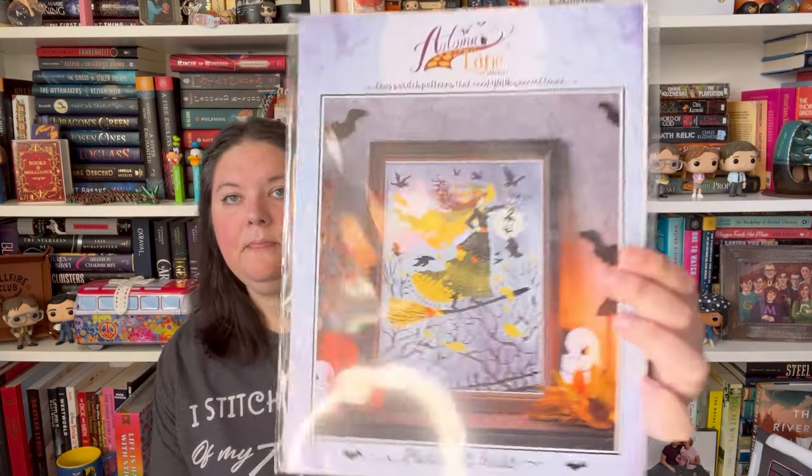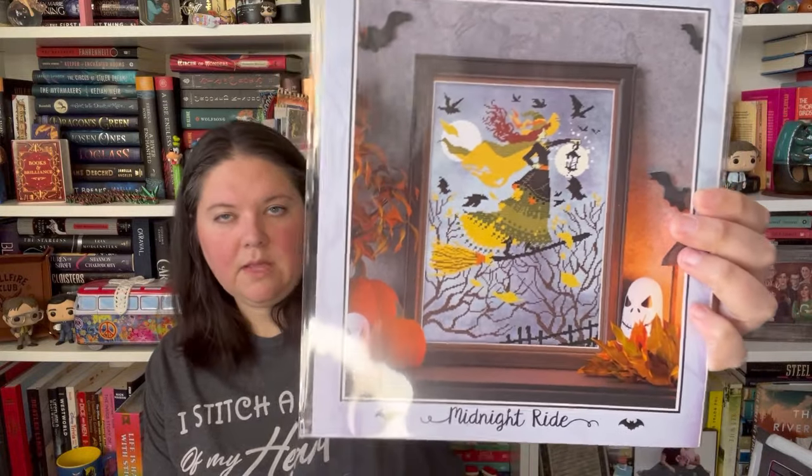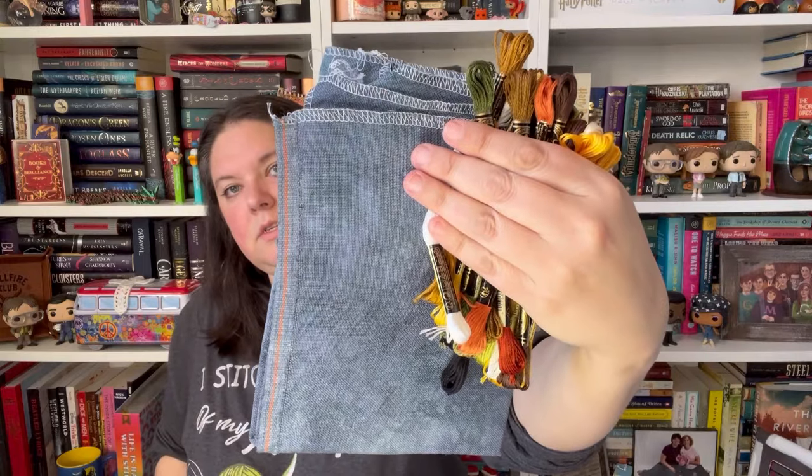So this is Midnight Ride from Autumn Lane Stitchery. This was the first pattern I absolutely had to have when I started looking at the market releases. I just think she's stunning. So I am doing her on, again, a piece of 28 count Haunted Cachille Linen from Picture This Plus. And this one I will do 2/2, 28 count stitched over 2 threads. And I'm using the called for DMC for this one. So that's how we look.